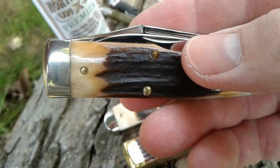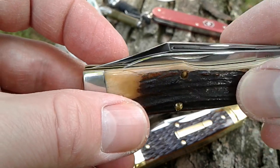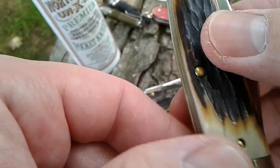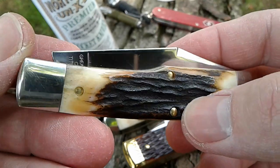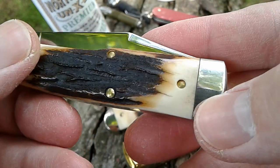Or excuse me, the pile side. Is that the pile side on the other side? Have a mark side and a pile side. Here we go. It matches. Very nice. Look at that. That is sweet. Wow.